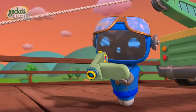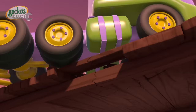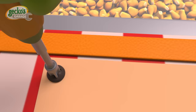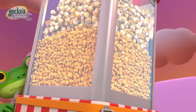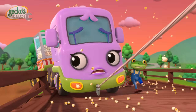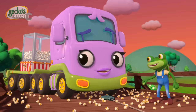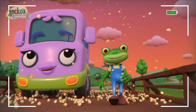To stop Mummy Truck from dropping, I need to make this corn start popping! Hurry, Gecky! That popcorn needs to pop faster. Then let's boost the power. Get ready for a popcorn storm! Go, go, Mummy Truck! Grandma's got you, dear. Taste of sweet success.